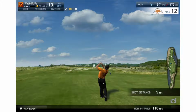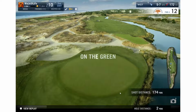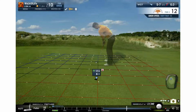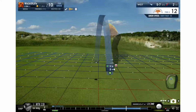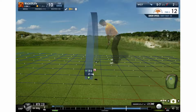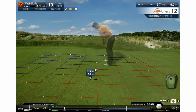Might not be enough for the wind. Ah, looks like it is. About right. A touch long, it's fine. I think anything inside 2 or 3 yards from that distance is probably as good as you're going to do in the long term. Doesn't matter how much you ding. With the built-in variance and everything, I think that's as close as you're going to get.